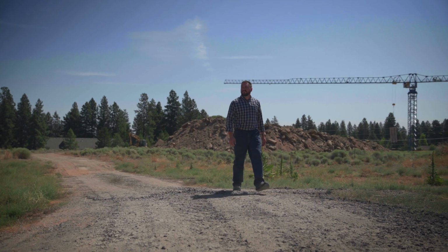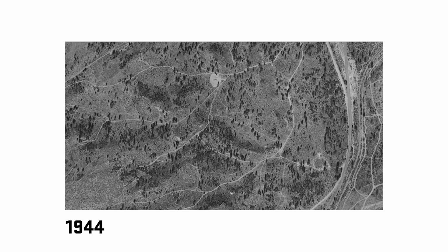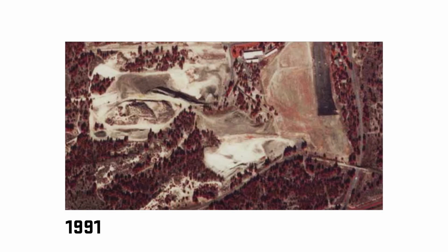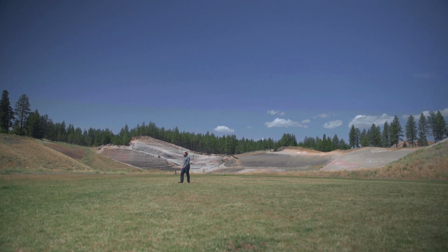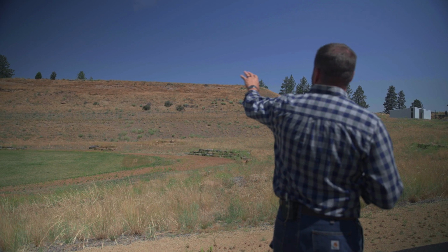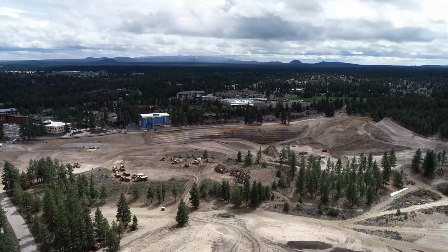The history of the pumice mine and landfills goes back to the 1950s. The pumice was mined out of here. That's really what they were chasing. It was used in industry around Central Oregon for different things, road beds and building projects. But then once they had a big hole in the ground, the mills and a bunch of other folks said, let's use that as a landfill.